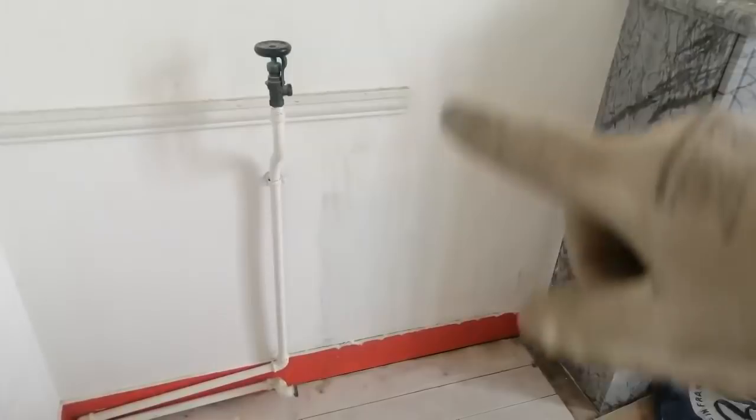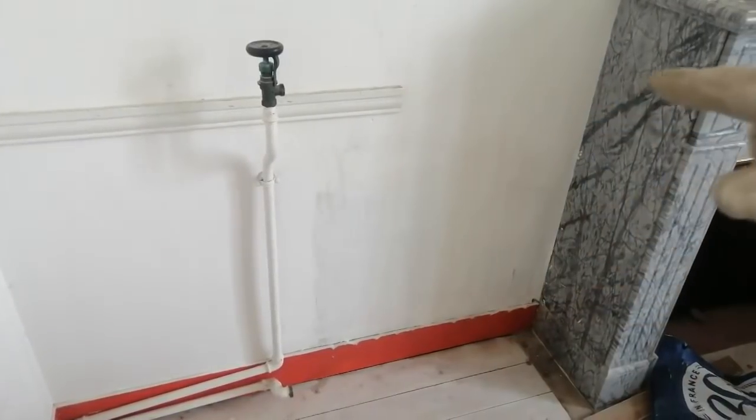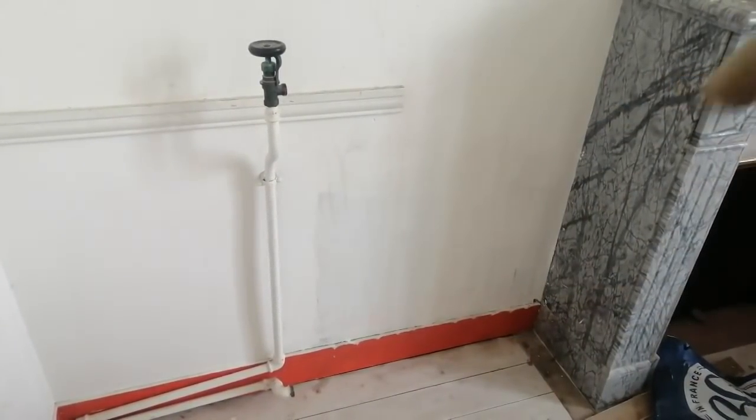Okay, now we've got the radiator out of the way, we're just going to finish off that trim. Nice two square cuts, and that job will be done.